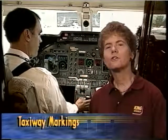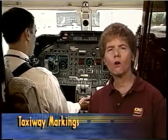Now, when you get your instructions to taxi, the controller will normally direct you all the way to your departure runway, as she did here. And as you know, when you get your taxi instructions, you're required to read back the runway assignment and any hold short instructions, including the runway number of any runways you're to hold short of when you acknowledge them.